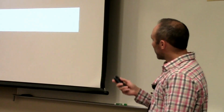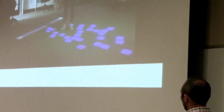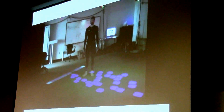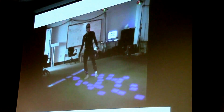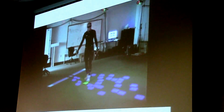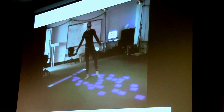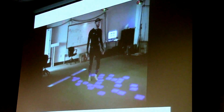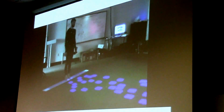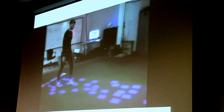So the experimental paradigm uses an LCD projector to project virtual obstacles onto the floor. The obstacles appeared as blue squares of light that were randomly distributed along a walking path. The subject's movements were tracked by a motion capture system, and the mocap system and the projector system were integrated to allow us to do things like detect when subjects stepped on the obstacles. The subject's task was to walk from a start position to a goal at the other end of the path without stepping on any of the virtual obstacles.